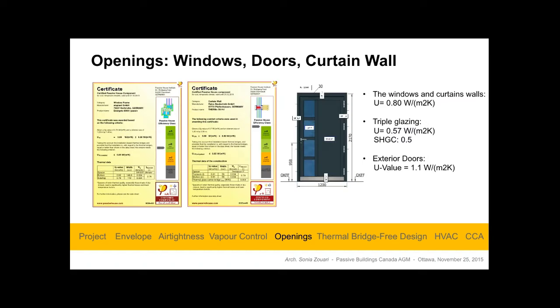So selecting Passive House appropriate doors, windows, glazing, and a curtain wall system for this project was critical. We specified high-performance Passive House certified uPVC windows with the Gallhofer Select exterior door line and the Passive House certified Reynaers curtain wall system.